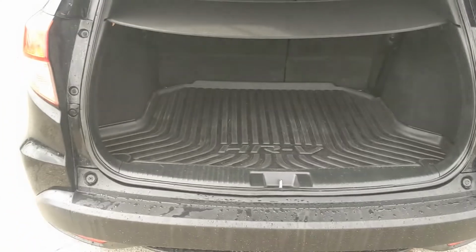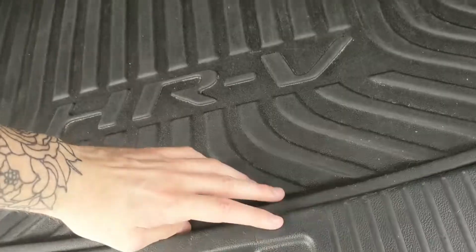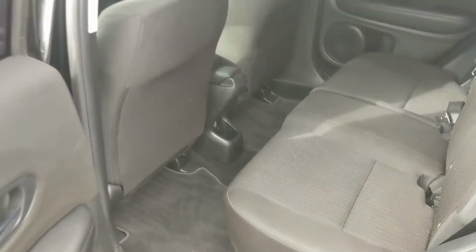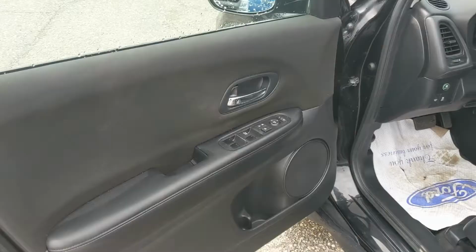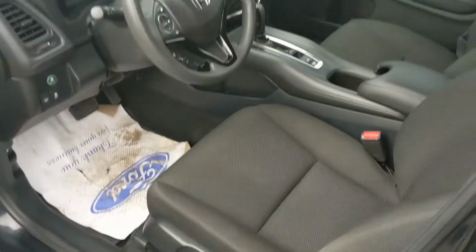First, looking into the back, we have a relatively spacious cargo area that can always be expanded by folding down your rear seats, and you do have a nice cargo cover and a cargo mat to keep the whole area a bit cleaner. And then looking into the back seat, where you have very spacious seating for three with a cup holder and a 12-volt power outlet there in the middle. And then looking into the front, where you have power windows, power mirrors, and power locks.